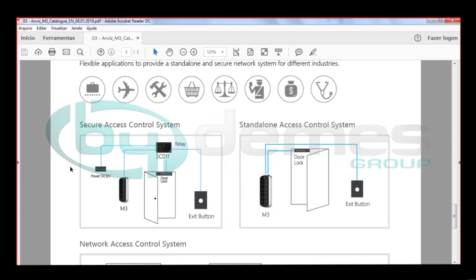So in this example, in the first picture, the device works through Wiegand with the controller, and the controller with the lock inside the building. So if someone cuts the cables or steals the device, the door will still be closed, because the controller didn't receive the Wiegand information correctly.